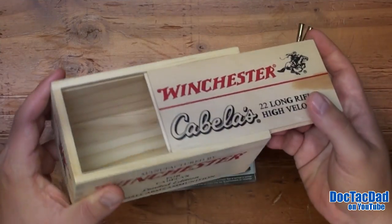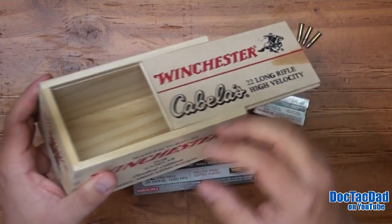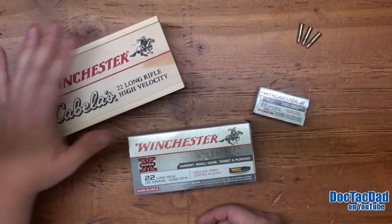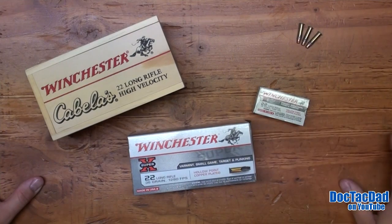came in this pine box, which is kind of a nice box. I mean, it's kind of a multi-purpose thing. You could throw loose rounds in there, those kind of things. So it comes packaged in this pine box, which is kind of a nice little deal. But it also adds to the cost.